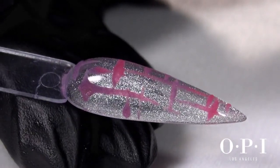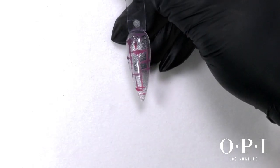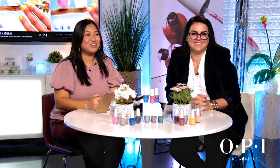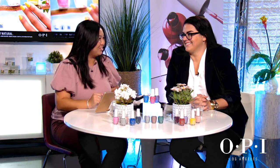Yes, thank you so much, Galdina. I see in the chat that Karen commented, ooh, I'm loving that design. I know, this design is so cool. I love that double with the magnetic effect, and then also using that chrome with the dip. That is so cool. And you also were able to incorporate the next collection we're going to be featuring, right?